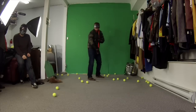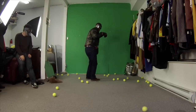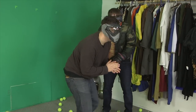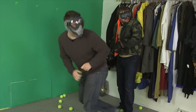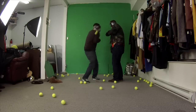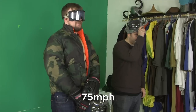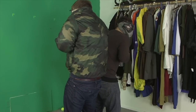Hey, you guys ready for a little more speed? Yep. Okay. How much speed is more speed? Oh, James, you need to experience this new fun. Can you tell a difference? Yep. Ow! Oh! No! Wrong shoulder! We've reached as fast as he's willing to go. How fast is that? So like 75 miles per hour, max. Oh my god.